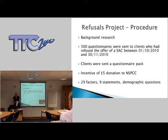So 500 questionnaires were sent out to clients, and they were also offered an incentive of a £5 donation to the NSPCC to try and increase the response rate. The questionnaire contained 29 what we refer to as factors, so things like childcare, work commitments, cost, that sort of thing. A massive list basically of these factors, plus some statements which we refer to as enhancers.